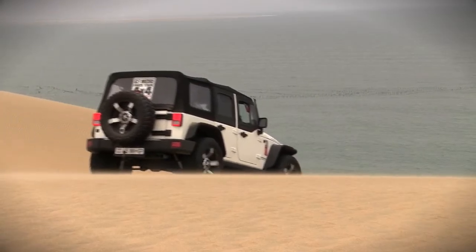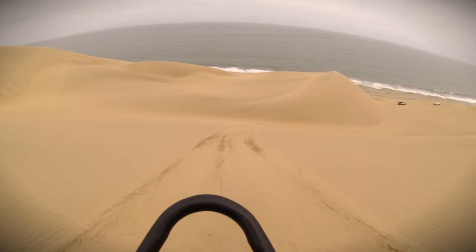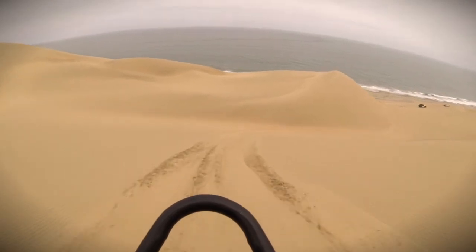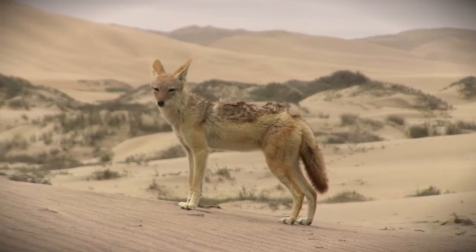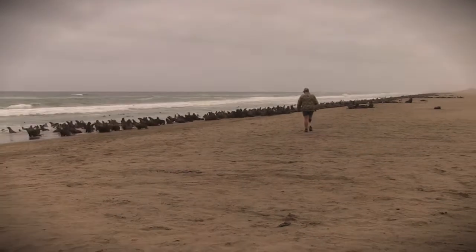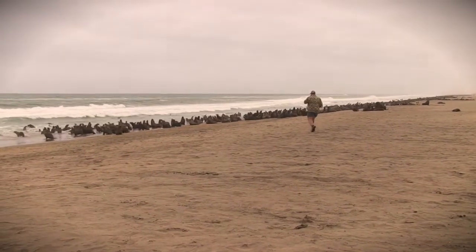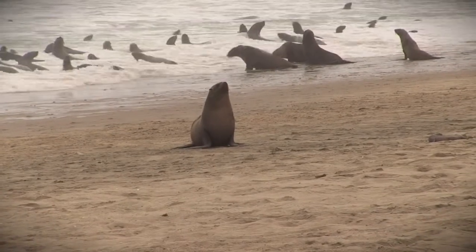You may think this place, since it is a desert and all, is utterly deserted and void of any life. Well, you'd be mistaken. Cape fur seals abound on this wild coast, with plenty of jackals in attendance too. These jackals survive here purely because of the seals, in a cruel but fascinating twist of the circle of life. This coast is also known as the Skeleton Coast.